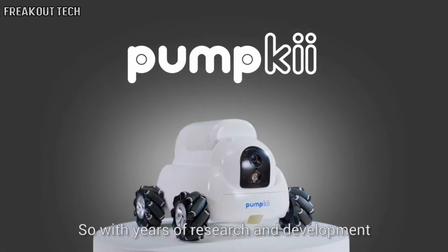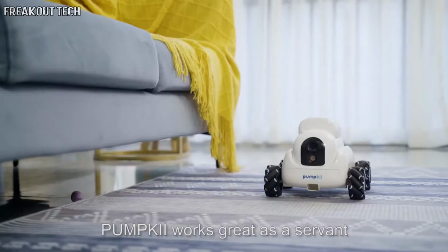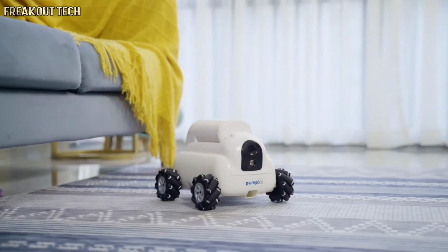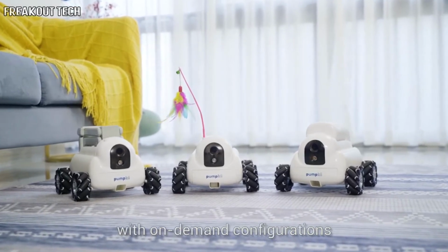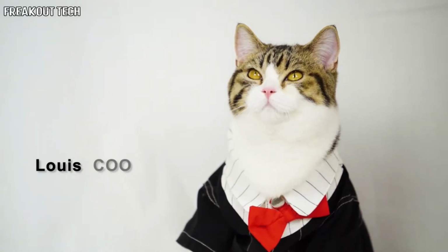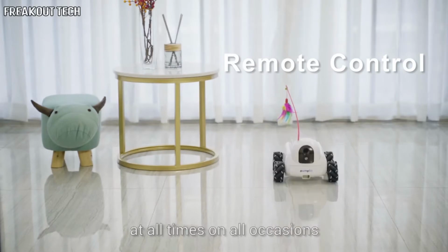So with years of research and development, I developed Pumpkii. Pumpkii works great as a servant, and he is never just a robot. I also implement a modular design with on-demand configurations. What exactly do we need from a servant? He has to be wherever we want him to be at all times on all occasions.